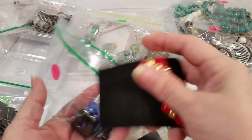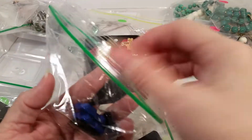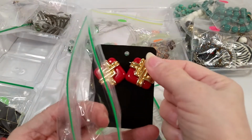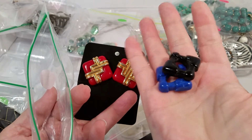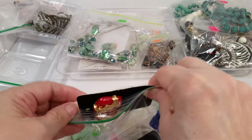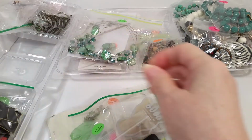Now this is a pair of earrings, and they are clip-ons. They have these replaceable pieces that you can interchange, the red there, or use black or blue. Kind of neat having one pair that can actually be 3 different pair, huh? I think so. Alright, we'll put that back over here.